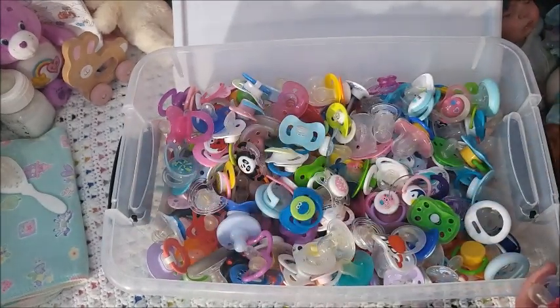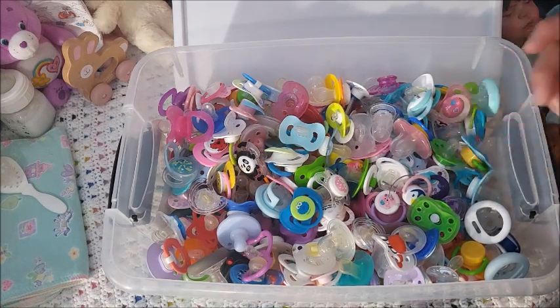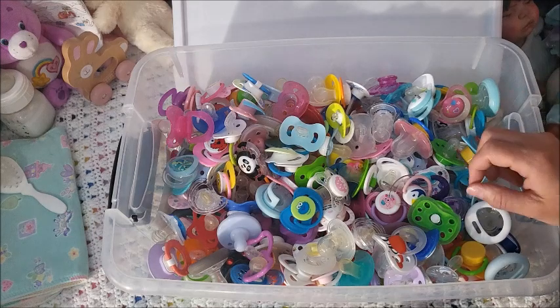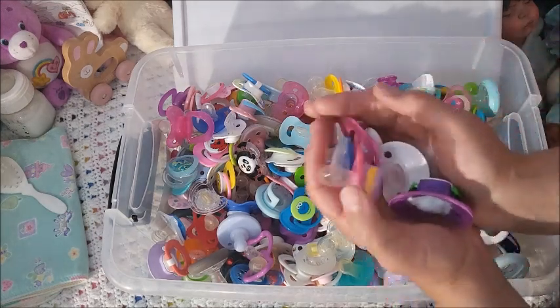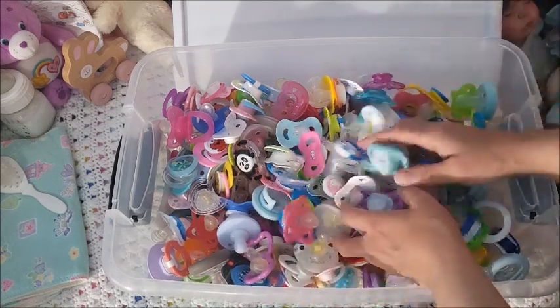But I decided to try a new way of making pacifiers, and it's on my Instagram. So if you want to check it out, check it out. They're both Paci clips and baby toys, baby teether toys. So anyways, here's the 5 that won last time. Here I am just rambling. Let's get into mixing.